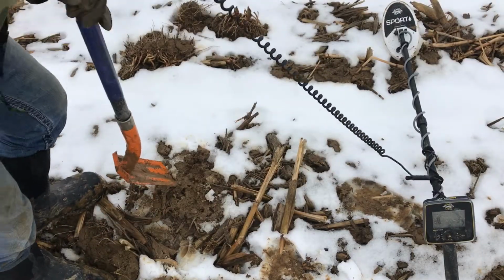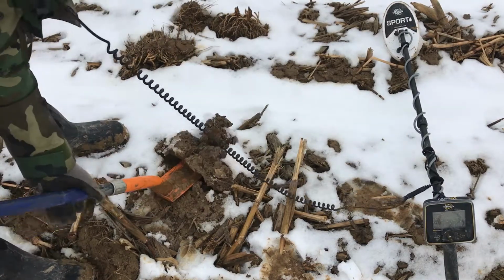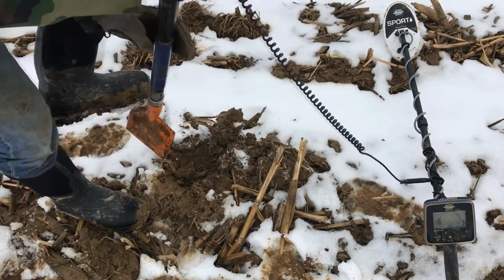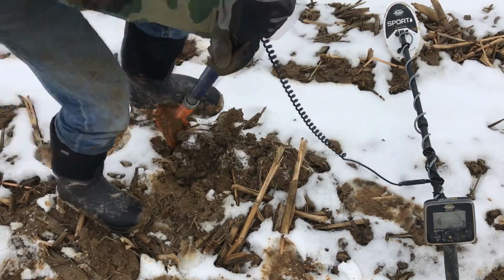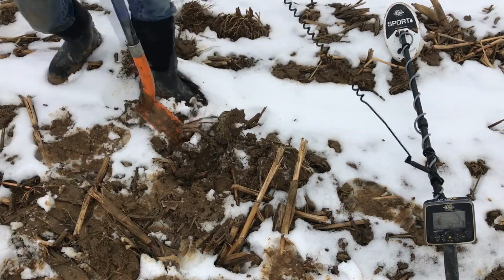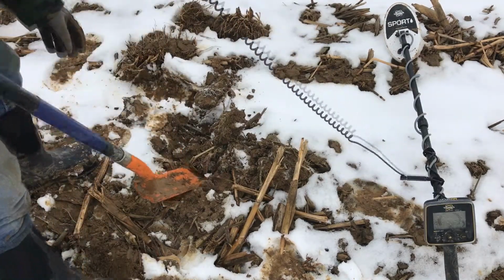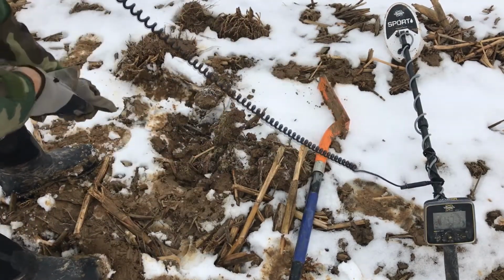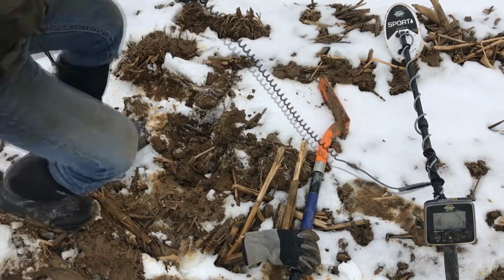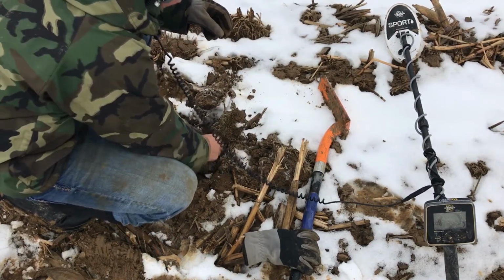Alright, here we go. Hopefully my first coin find with the MX Sport. Been a lot of trial and error, learning. Even though the Sport seems to be a fairly easy piece of equipment to pick up and start using, a little bit of reading, which I spent most of my time last week. Oh, I see it. And a couple days in the evenings studying on it, you know, reading the manual, most important thing.